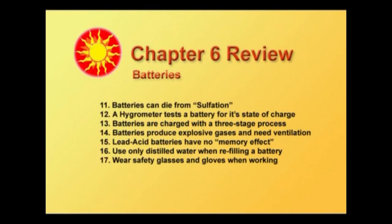Let's do our final review in our overview of battery technology. Batteries can die from sulfation. That's that lead sulfate crystal buildup on the plates. A hydrometer tests a battery for its state of charge by showing us the specific gravity of the electrolyte. Batteries are charged with a 3-stage process, and this is automatically handled by your charge controller. Batteries produce explosive gases, and they do need ventilation. Lead-acid batteries have no memory effect. Use only distilled water when refilling a battery, and wear safety glasses and gloves when working. You can also have some of that baking soda around for acid spills.